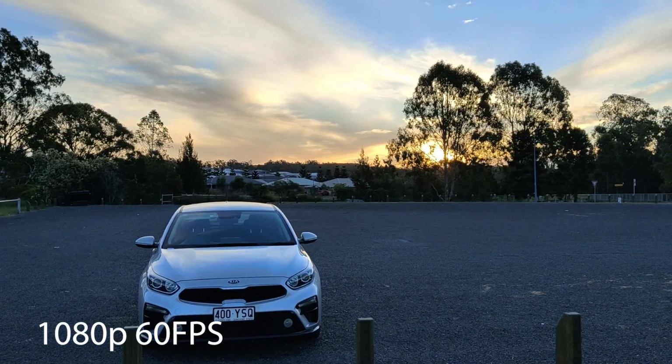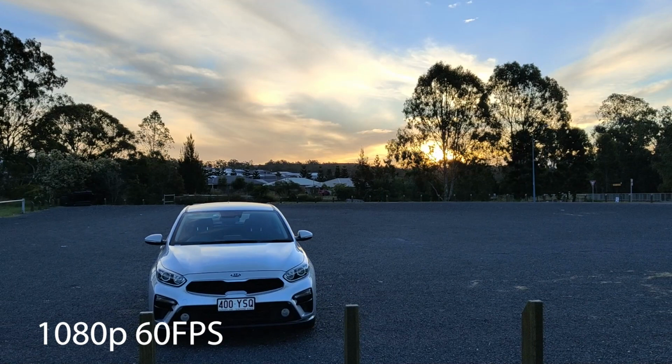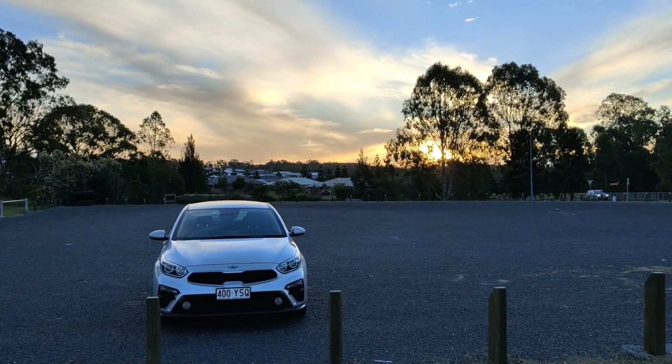And I believe it's marketed that way as well. It's just really easy to use. 4K 60, 1080p 60, slow motion. You can also shoot your full-on slow motion video in 1080p as well. For a lot of phones, it might drop back to 720p for that full-on slow motion, but not here with the Oppo Find X3 Neo 5G. It actually sticks at 1080p for that super slow-mo.